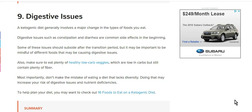But when you switch, you're going to go through a reset period where your body may be producing the acid that it needed to break that stuff down, but you don't need it because you're eating protein and fat. So you may have a little bit of GERD, a little bit of gas, a little bit of trouble for a couple of weeks, maybe 30 days, but it will go away.